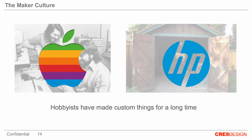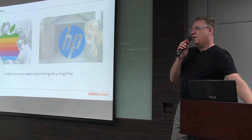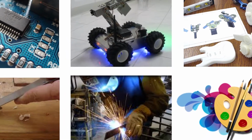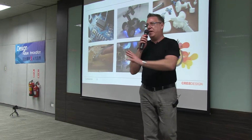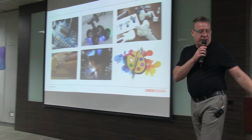So what I'm trying to say here is that the maker movement could actually be called a subculture of this hobbyist movement that has been around for a very long time. They use electronics, robotics, 3D printing, even woodwork, metalwork, and even arts and crafts in order to make things. So this is exactly the same as what hobbyists have been doing for many years or even centuries.